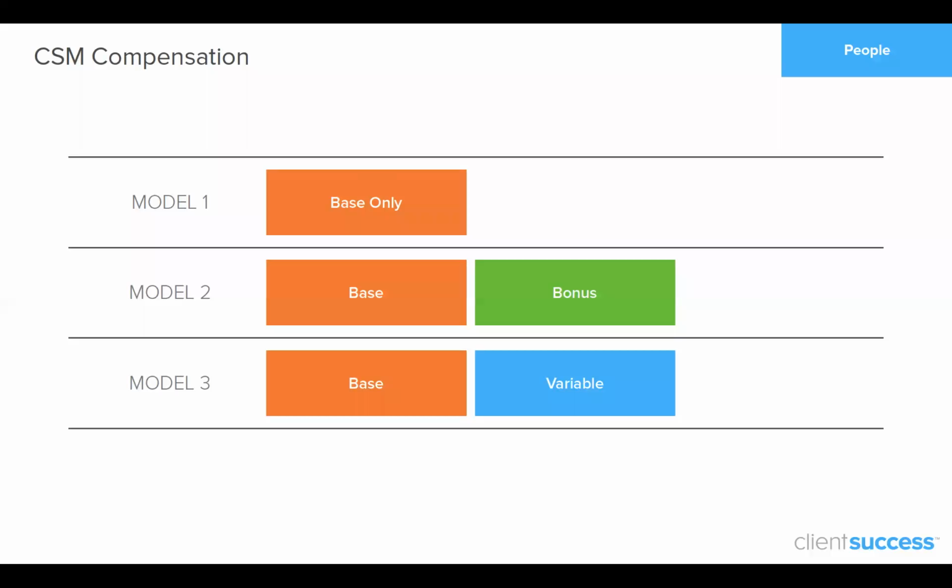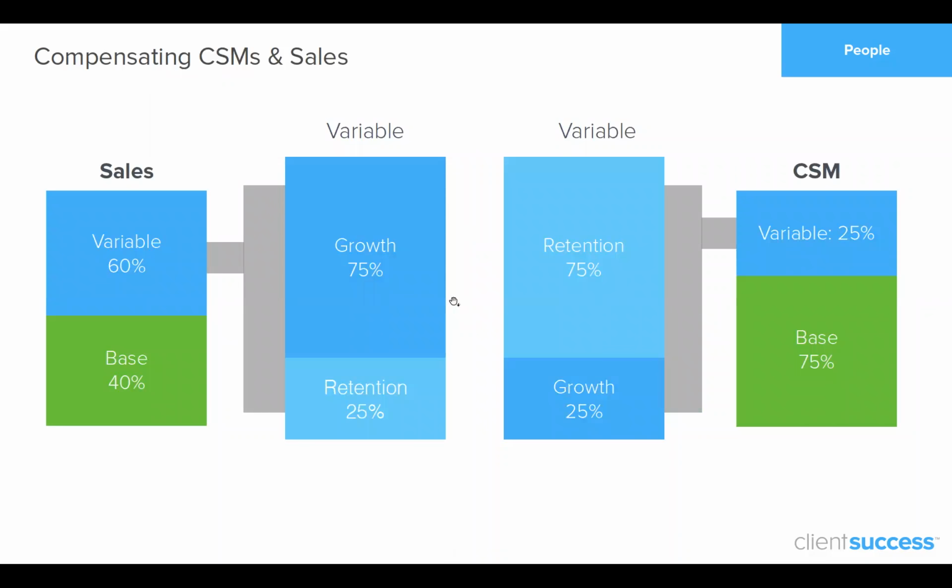I actually like and propose the third model. The reason is that it allows the CSMs to have some upside in all their efforts. Let me explain. On the left-hand side, you could see a typical sales compensation plan where they may have 40% base, 60% variable. On the right is a CSM compensation plan. In this case, I'm suggesting 75% base to 25% variable. What I like to do is take the variable component on the CSM, the 25%, and mirror the same mix, with 75% of it on retention and 25% on growth. That way, it's very clear what the CSM's primary responsibility is. It's around retention, but it also considers the fact that you want to give upside for any expansion that they're able to influence or drive.